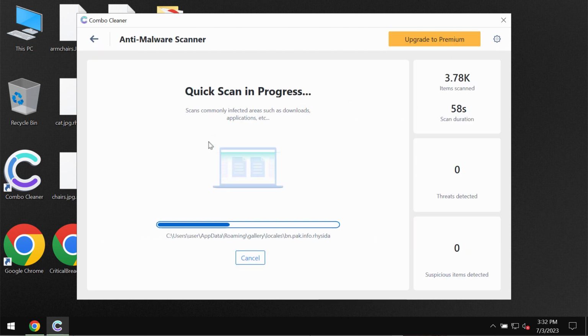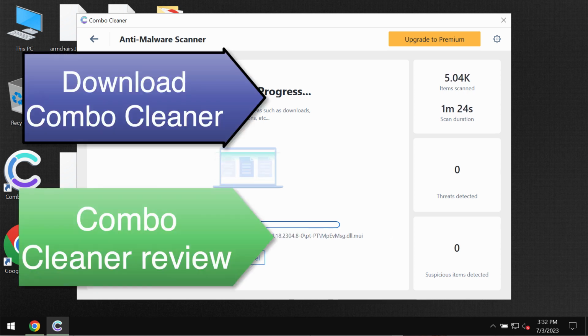So at the end of the scanning by Combo Cleaner Antivirus, you will see the summary of all the threats which were revealed by Combo Cleaner during the scan. Combo Cleaner detects this particular ransomware. It helps to detect all other types of threats which could be on your computer, including adware, browser hijackers, fake system optimization tools, and of course any other types of malware.